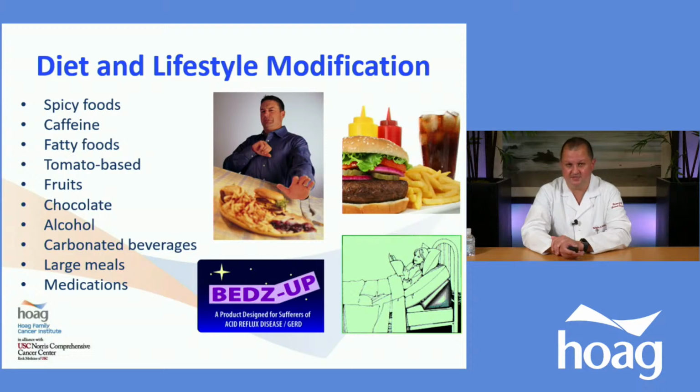Fruits, especially citrus fruits, all right? So no more chocolate, stop drinking alcohol, all right? No more sodas, and avoid large meals, and even certain medications can do that. All of these foods and the medications have byproducts that, when broken down, relax that weakened valve. All right, we also ask you to elevate the head of your bed or sleep with a couple pillows.